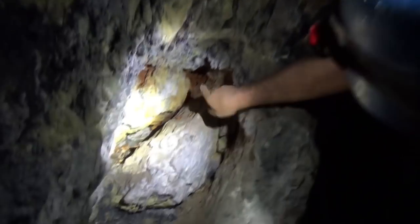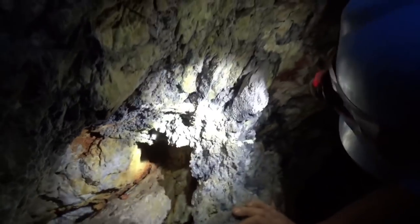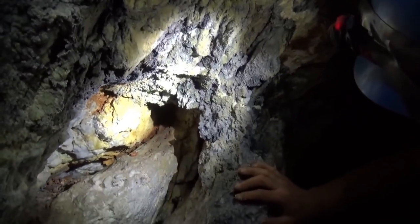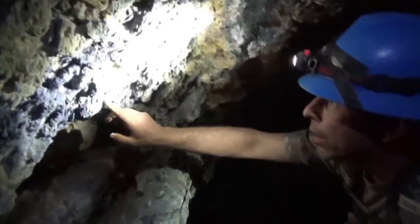That just came down recently. Little pocket. Yeah, that is. Oh my goodness, that's really weak. That makes sense. Oh, look up in here. Oh wow, look at that pocket. Well, let's keep going. Yellow is sulfur. Sulfur, yeah. Sulfides.